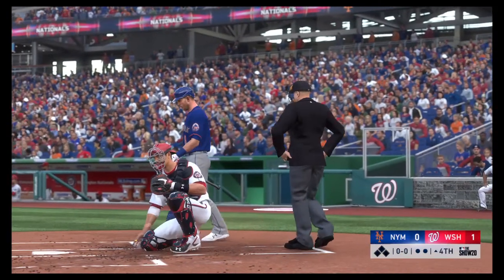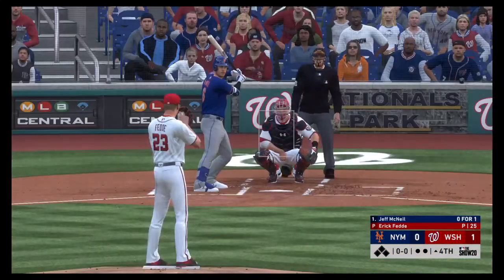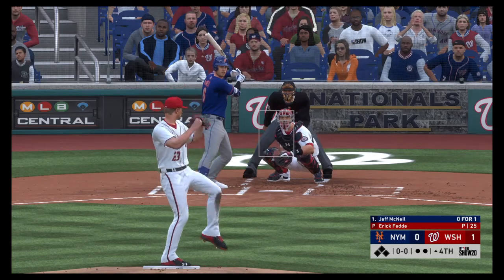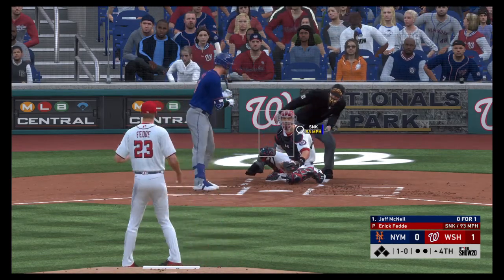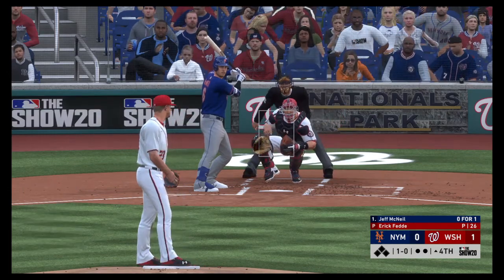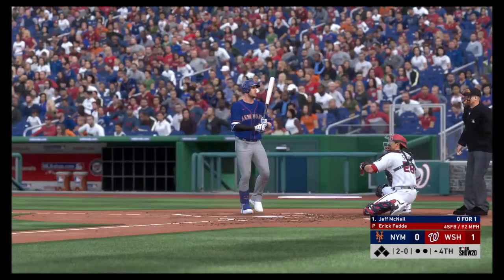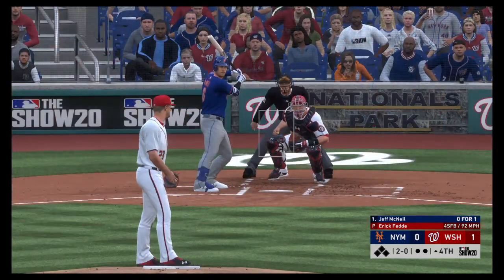So here's Jeff McNeil back to the top of the lineup as they're still looking for their first base runner in this one. No doubt about that, Matt. They've yet to figure this guy out on the mound. He's looked great so far. He has, but we'll see if this second trip through the order changes anything. Yeah, it'll be interesting to see what kind of adjustments these hitters are able to make in the middle innings of this game.